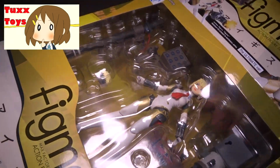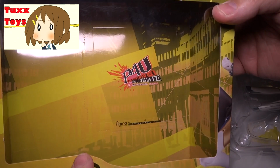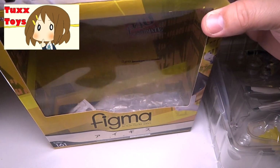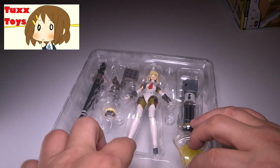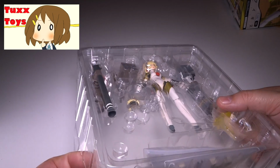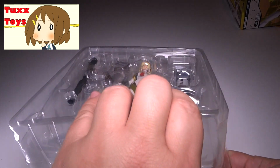Hopefully I can pull this out gracefully. The back, of course, features some artwork. Persona 4 Ultimate Arena. Very cool. So I'm liking that. And let's see, just wrapping stuff. Okay, we'll put that down here. And pulling off the two-tier plastic. Sorry for the scrunchy plastic noises.